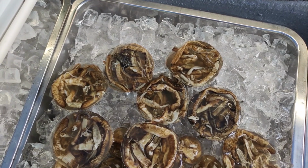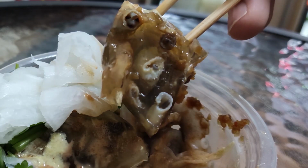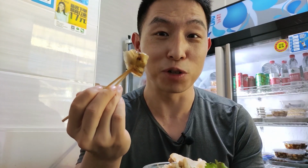And 土笋冻 it's basically a type of worm. It's like a sandworm, like a family of sandworm. You can see that big chunks of worm in there, full of collagen. It looks so gelatinous. This will be my first time trying this.